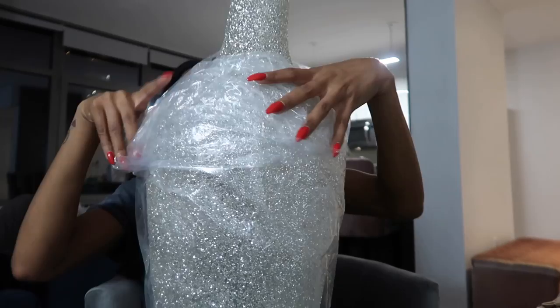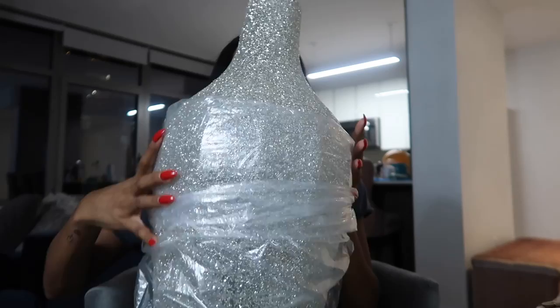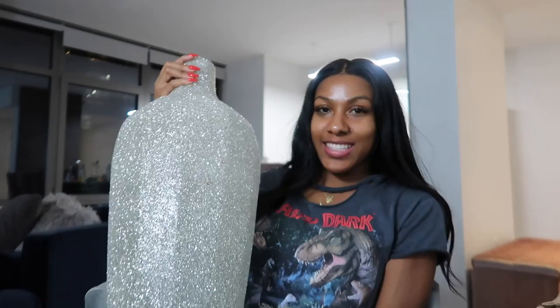It's so glam, y'all. I thought it broke for a second. All the glitter is coming off. Okay, here we are. It's this huge vase that I'm going to put flowers in. Hopefully you guys can see. Let me back it up.